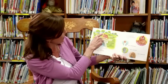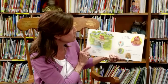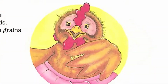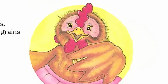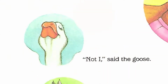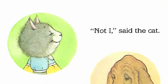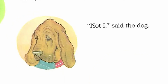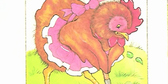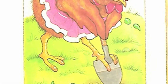She put them in the apron in a pocket, and when she got home, she asked her friends, Who will plant these grains of wheat? "Not I," said the goose. "Oh, mew, mew, not I," said the cat. "Oh, not I," said the dog. "Well, then I will plant them myself," said the little red hen.